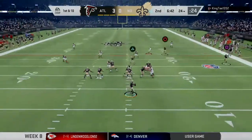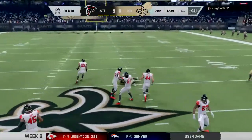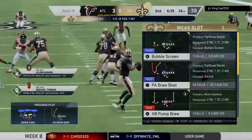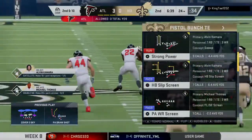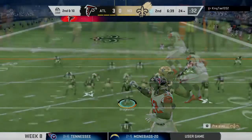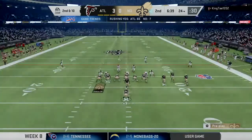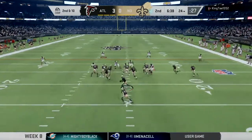Following the interception, here's Bridgewater. And that is incomplete. Took a shot there on 1st down, but he couldn't reel it in. The positioning here is key. As a defensive back, you're taught 99% of the time, make a play on the football. But in this case, making a play on the man was all the difference. That's what forced the incompletion.